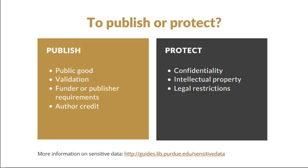Now, of course, publication isn't going to be right for all data sets. Some data is confidential and can't be shared. That may be because you're working with human subjects, in which case you would be familiar with the IRB restrictions that apply to your research project that may limit what you are able to share with others. If you're not working with human subjects, you may also have intellectual property concerns.